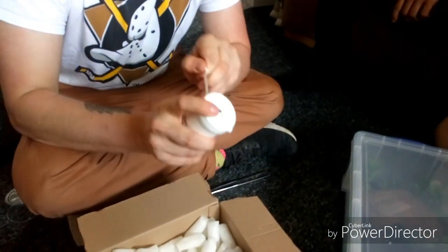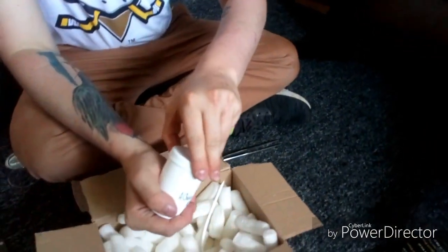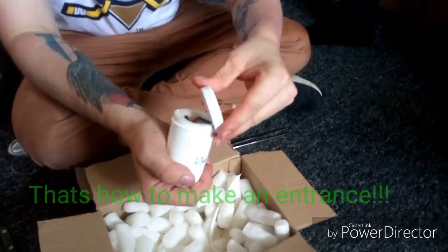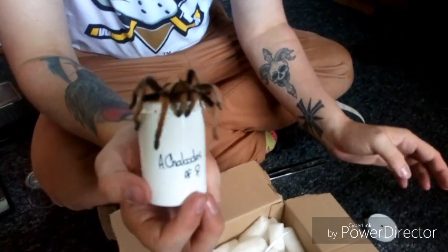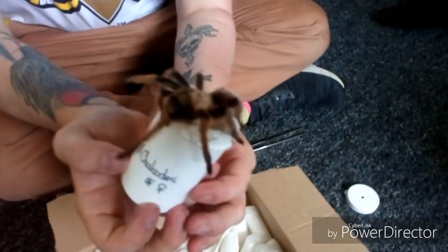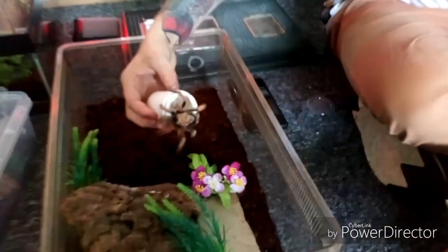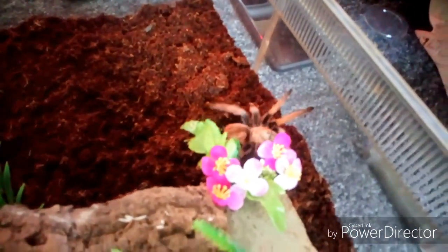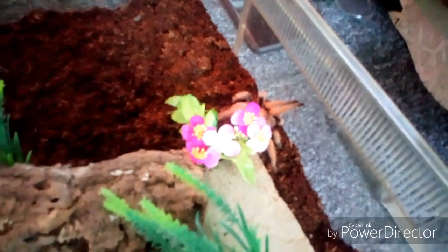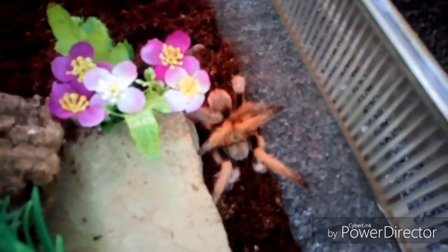Oh, these things. She's so pretty. Oh, look at you. She wanted to come out straight away, didn't she? She did not like being in there. She is gorgeous. Oh, she's beautiful. Yeah, she needs a bit of fattening up. Absolutely stunning. I wasn't expecting her to be that big. I love the way she just came out. That's pretty.